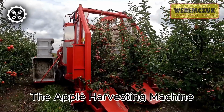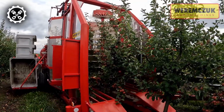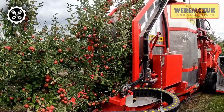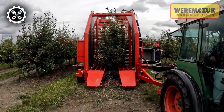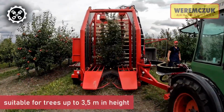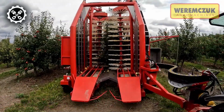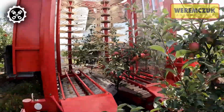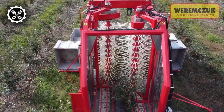The apple harvesting machine is an agricultural apparatus engineered to automate the collection of ripe apples from trees. Comprising various components and mechanisms, these machines collaboratively function to gather apples efficiently from orchards. Employing shaking or vibrating mechanisms, they dislodge ripe apples from the tree branches. The harvested apples are subsequently guided onto conveyor belts or into collection bins, facilitating their transport for further processing or storage.